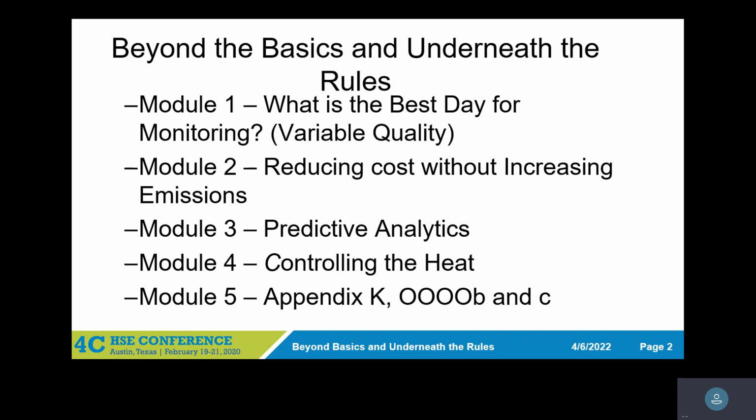Okay, so the best day for monitoring, that's always pretty interesting. Reducing costs without increasing emissions. That talks about some of the new technologies out there. Predictive analytics is one of the things I've specialized in over the last 5 or 6 years. Controlling the heat, Aaron's probably going to talk more about that because he does a lot of our audit support now.